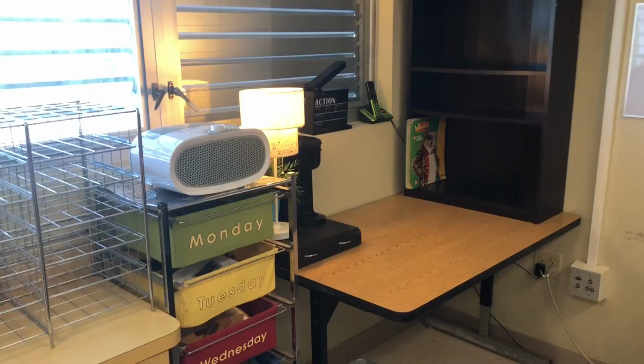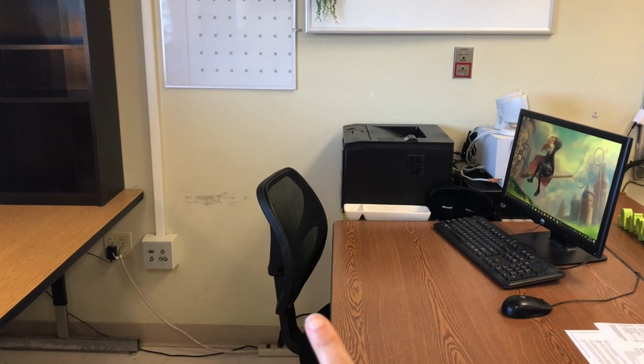So I haven't made that much progress in my room, but I have done a couple of things here and there from the last time that you saw the speed through. So I want to show you what they are. First, this is the area behind my desk. So my desk is here, and then this is the area behind my desk.